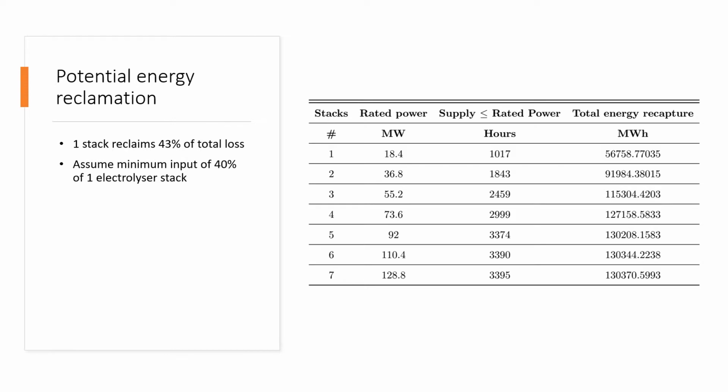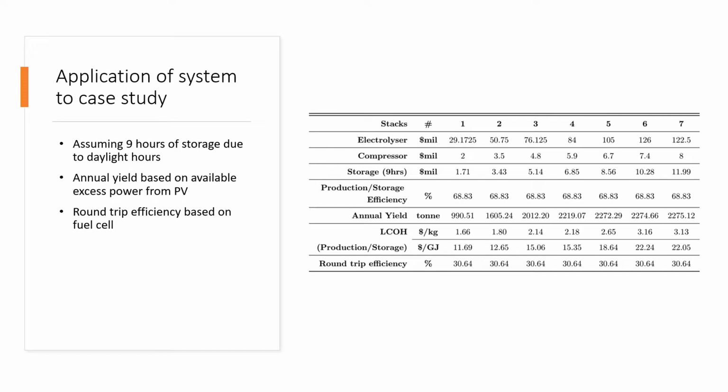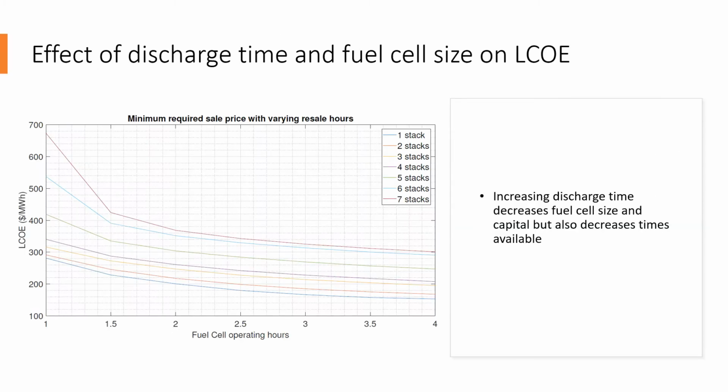For example, one stack rated to 18.4 megawatts would be working at a maximum output for 70% of the time and have an input less than the rated power for 30% of the time, as shown in the graph on the right. The system would be underutilized if not at full capacity, which affects yield and therefore the levelized cost. The total energy that would be otherwise wasted is shown in the table for each system size. The total wasted energy is roughly 130 gigawatt hours, with almost half of that reclaimed with just one electrolyzer stack. It is also assumed that any energy less than 40% of the rated input of one stack is not utilized, which ensures that the system has sufficient input to operate.